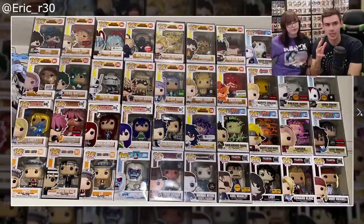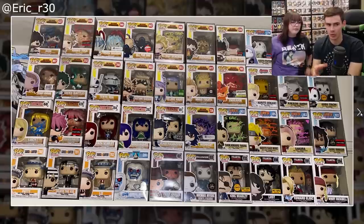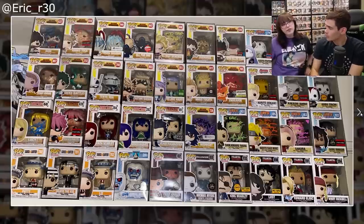It mostly just looks like pops on the shelves. So I don't know about display. I think I'm going to give this one a 6 out of 10. You got a bonus point for all the really cool signatures. But I'm going to give this display overall a 6 out of 10. I'm going to give it the same score, bonus point, because of the signatures. So 6.